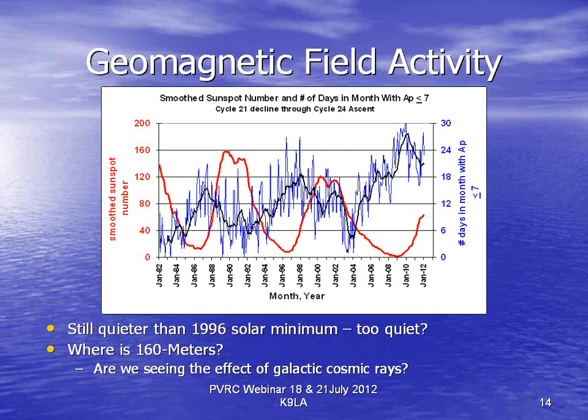Another interesting thing to look at is geomagnetic field activity. In general, elevated geomagnetic field activity causes a degradation in our bands, except for the VHFers. They probably enjoy it. It's interesting to plot the number of days in a month when the planetary A index was less than or equal to 7. That's the blue, very spiky data. I've added a running average to that, the black line, to try and help show where things are going. And of course, the big red line is the smooth sunspot number.